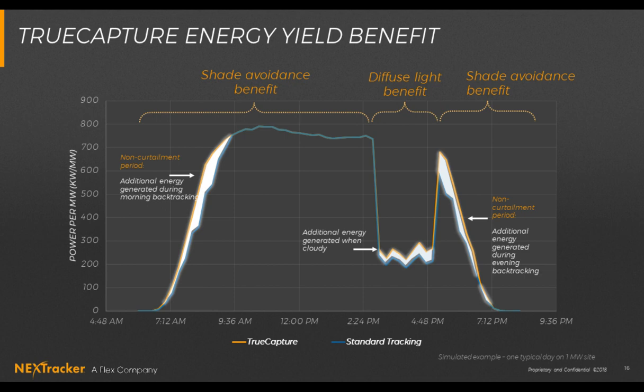So I just want to show you guys an example power curve, how it looks on a typical day of TRUECAPTURE operation. If you have inter-row shading, which occurs mostly during backtracking time in the early mornings and late afternoons, by operating in a TRUECAPTURE mode, you generate more power out of your PV array.